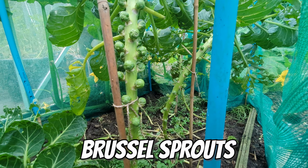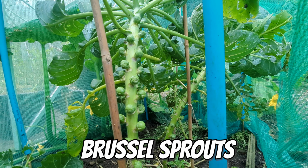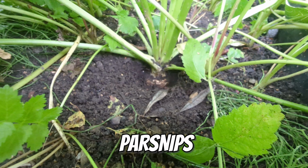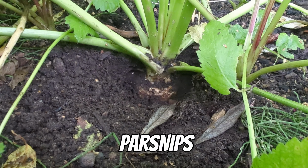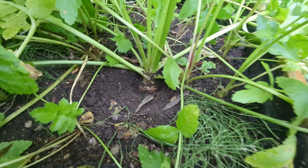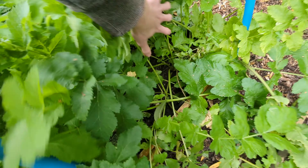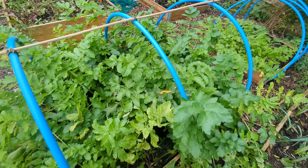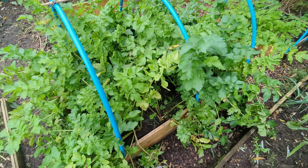Brussels sprouts are slowly but surely starting to grow. Week by week, I'm noticing that the buttons are starting to get bigger and bigger. So I've just pulled the soil back around one of these parsnips and you can see there that the tops are looking pretty decent. I think in the next week or two, I'm going to do a parsnip reveal video. Really nice lush growth on these parsnips, doing really well. I'm expecting some really nice parsnips from this bed.